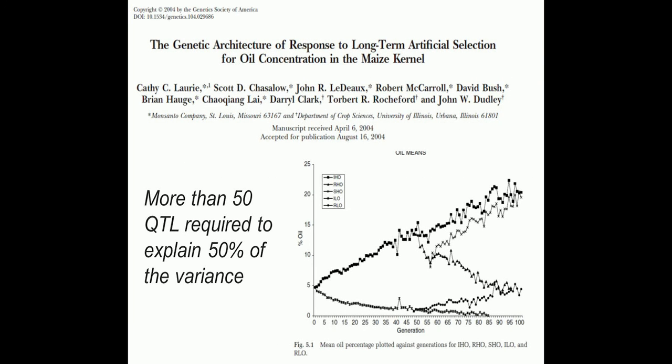There's a bit of a challenge here as well. You may think that you could use that technology to find the SNP for increased yield in corn, or the SNP for increased yield of milk in dairy cattle. Unfortunately, the traits we're targeting to improve don't have that architecture. There's no single genes with large effects on those traits.